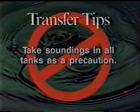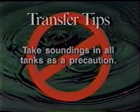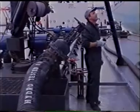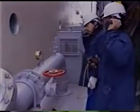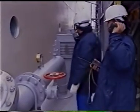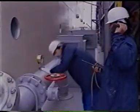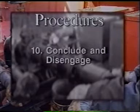Many ships' engineers will take soundings in all their tanks as a precaution, in case oil is going into the wrong tank inadvertently. The only way you know that the valve to number 3 port is completely closed is if you continue to take soundings in that tank for a little while. Nothing is more important during the transfer process than constant communication among the barge, the watches, and the person in charge. In the case of overfilling or some other accident, a quick response and shutdown will keep the oil contained and off the water. The final step in fuel transfer is to conclude the process and disengage from the delivery vessel.